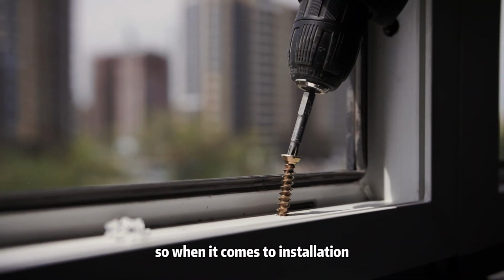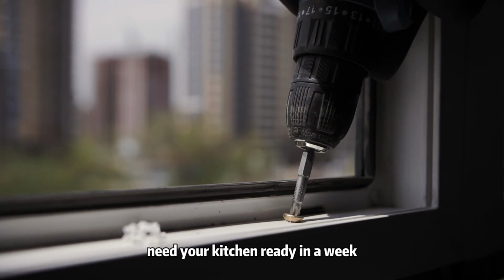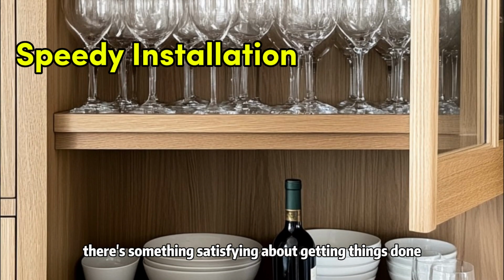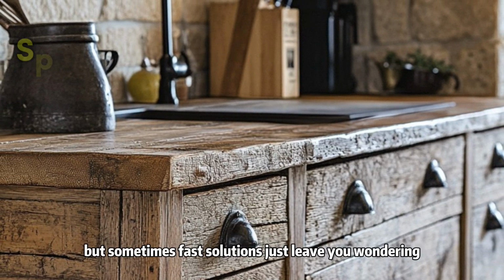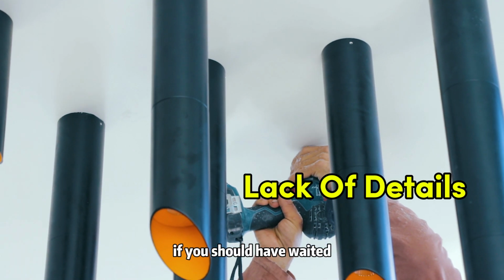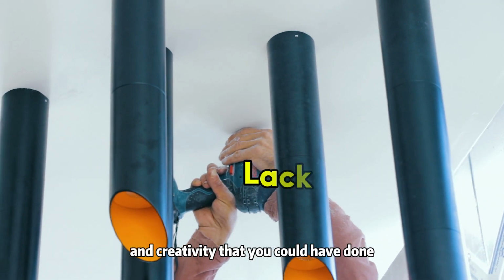So when it comes to installation, one of the biggest draws of stock cabinets is speed. Need your kitchen ready in a week? Stock cabinets are the answer. There's something satisfying about getting things done quickly, but on the other hand, the cabinets go up fast, the countertop settles in place, but sometimes fast solutions just leave you wondering if you should have waited, in terms of the design and creativity that you could have had.